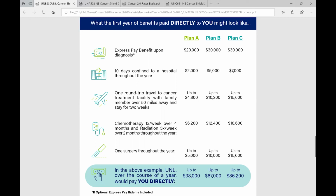A very simple laid out cancer plan for your clients. And again, like Hunter said, how many individuals, unfortunately, have had cancer and had to go through treatment and everything, and do some traveling as well to get the treatment. So there's a lot of costs that are involved that are not covered by insurance. So this is a great plan to help cover those costs in the event an individual gets cancer. Hunter, I don't see any questions. Again, thanks for showing us the UNL Cancer 2.0 version. It's a great plan and great benefits.